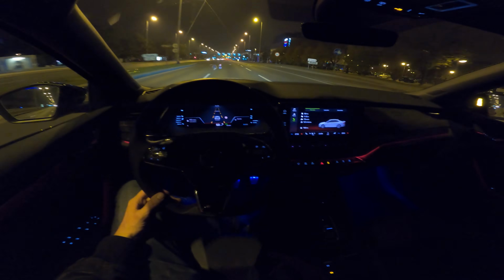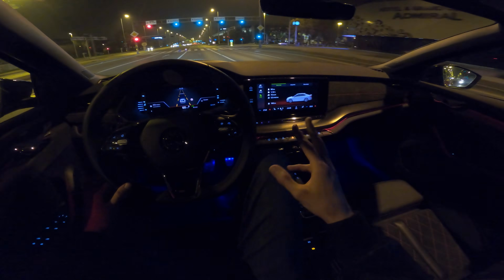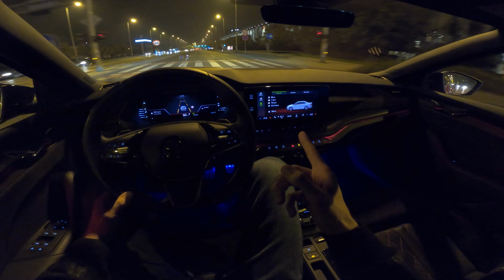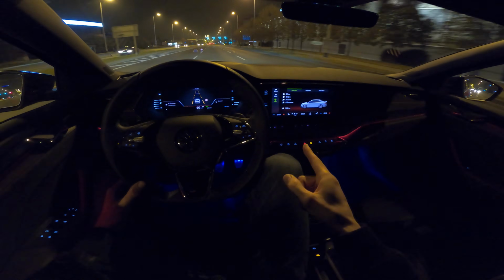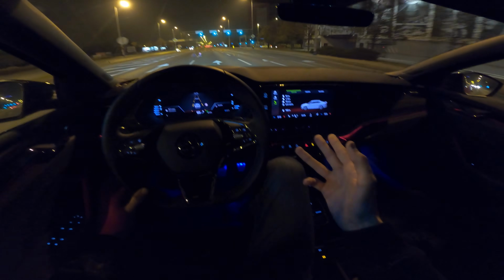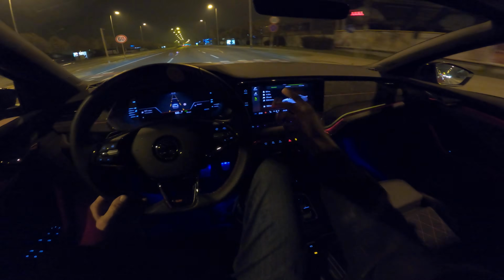So you can see at the moment I reset the computer and I've been driving for almost an hour, 10 minutes, 90 kilometers, and my average speed is 75 kilometers per hour and my fuel consumption is 5.5. I'm in eco. When I was in comfort, consumption was around 6 liters, and you can see since refueling it has dropped to 8.7. So I'm really impressed with this car.